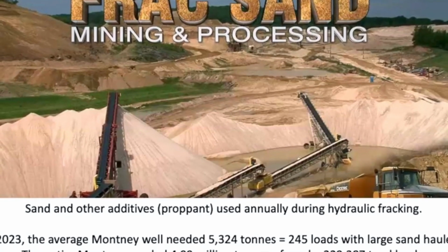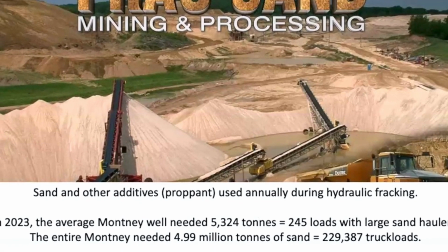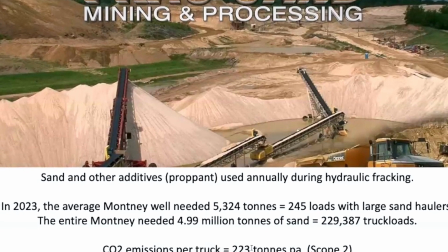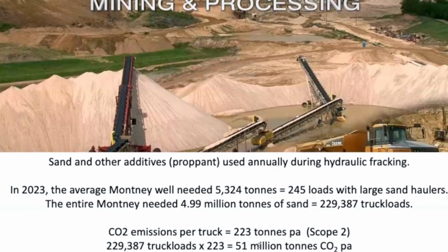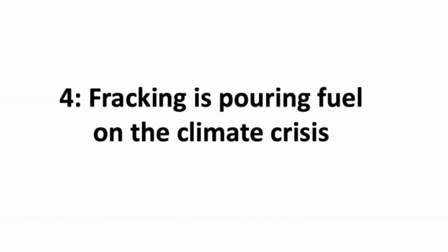The entire Montney needed 229,000 truckloads. The average CO2 emissions for an 18-wheeler is 223 tons, and that's not carrying sand, which is the heaviest it comes. That is 51 million tons of CO2 a year. It's just under the entire BC emissions, just on that piece.